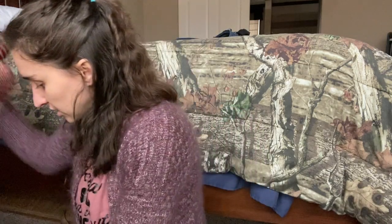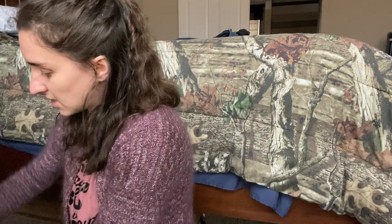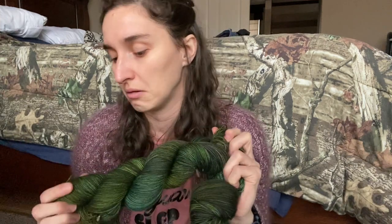I've got another project that as soon as I finish my socks, I will start. I bet you can guess what it's going to be. And I'm actually going to use this yarn that I dyed for it. So I tried to get some camo-like yarn, and there's dirt in it. And I think I did a fairly good job.